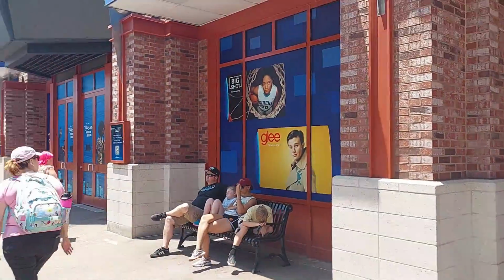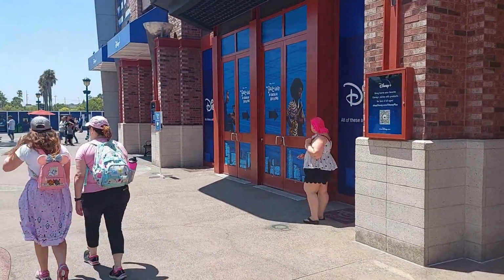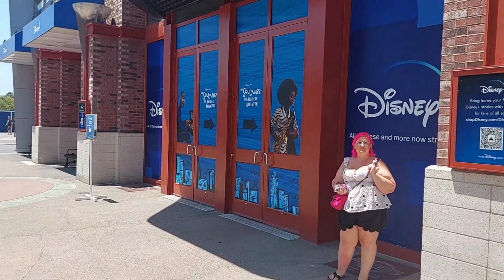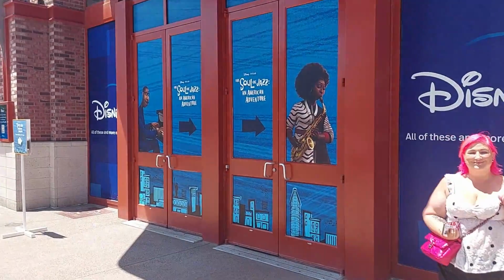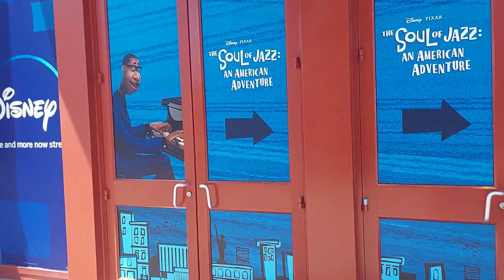The old ESPN Zone. It wasn't big, it wasn't much, but it's something new, and I didn't know that was there. I've never heard about that. So that was a cool little walk-through museum about jazz music, and it had a lot of cool stuff from the movie Soul.